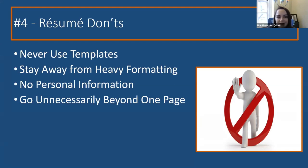To avoid this, you can just start with a blank Word document and go from there, making sure that you stay away from heavy formatting. So not needing a ton of color or pictures or anything like that. Really, the resume itself is just going to be that black and white document, having your experiences and educational opportunities speak for themselves.